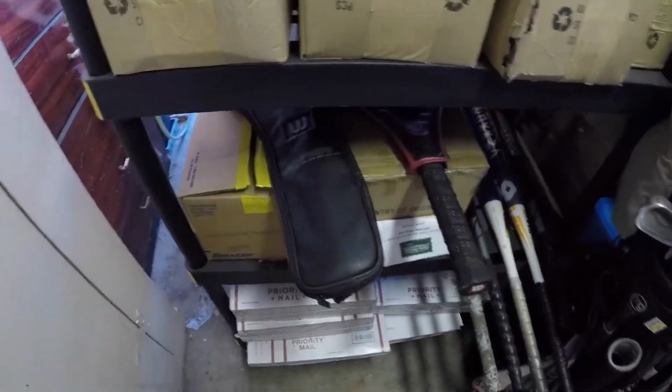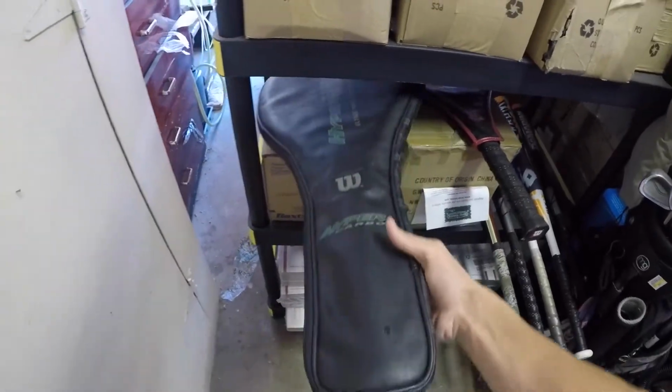Now we have about 4 items to pull from the garage, so let's go ahead and grab those right now. Alright, let's do this as fast as we can because it is so hot in here. The first item that we sold is this Wilson tennis racket. I sourced and listed this thing only 3 days ago. I bought it for $2.99 at the Goodwill, and it already sold for $45 and the buyer paid for shipping. I think I had it listed for like $49.99, so just $5 off.